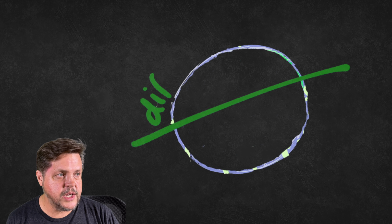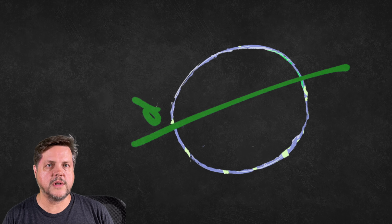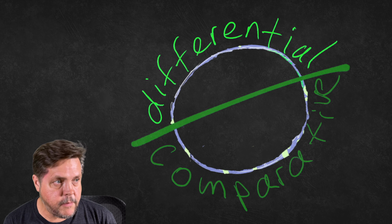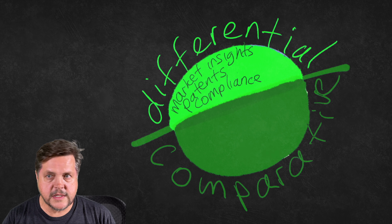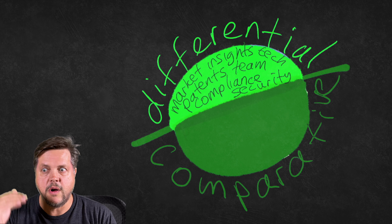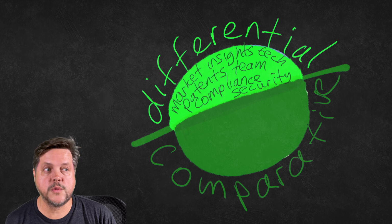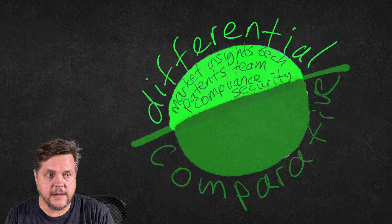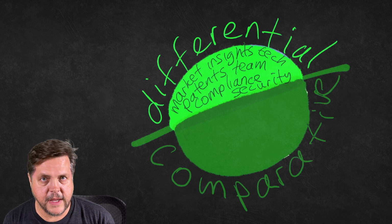Differential advantage is traditionally you gain market insights, your customers are being surveyed, you have patents out in public, your compliance is on your website, your SOC 2 is done. You demonstrate to your customers that you are ready, maybe more than your rivals, to do business with them. Including, as a friend mentioned to me, you can use your security assessments and compliance and vulnerability scans and use that as a competitive advantage.